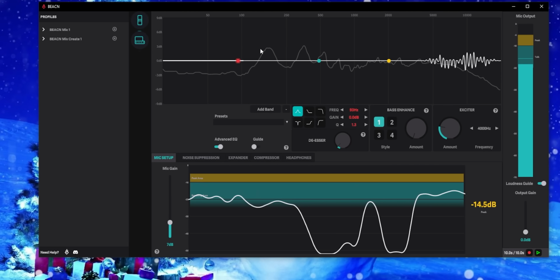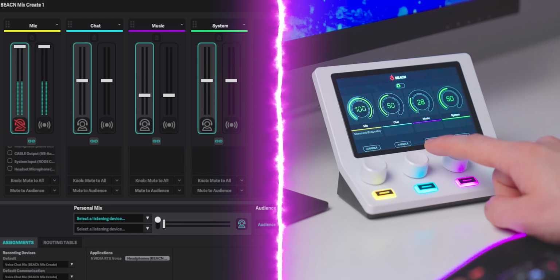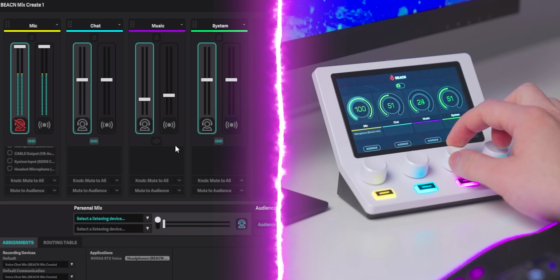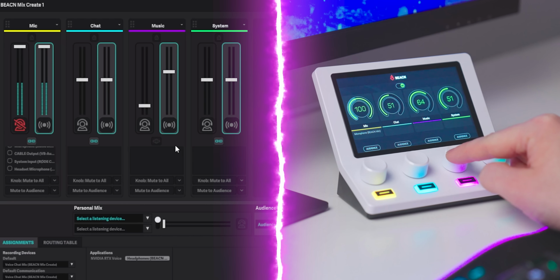And so this here is the software. My editor will add the software and the Beacon Mix Crate next to each other, and as you can see, when I touch these knobs here, the same thing is happening in the software. And then under music, if I unlink this, then I will be able to make the music more quiet for myself, switch profiles, and then make it louder for the stream, for example.